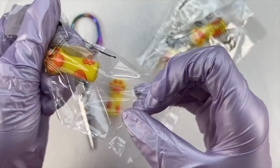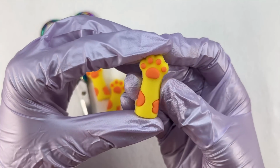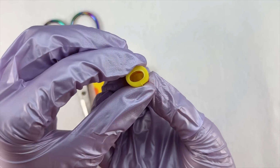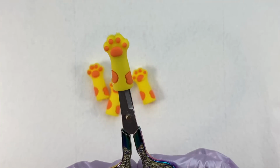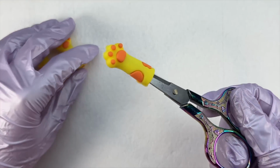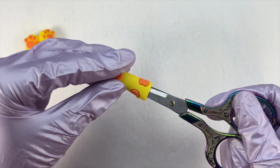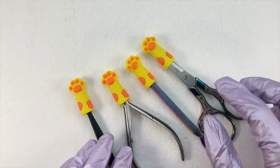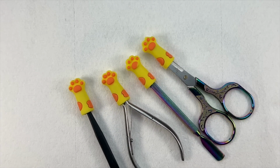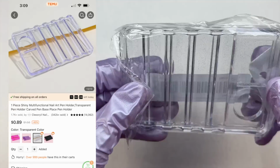The next items that I picked out are these cute little cat paws, like a silicone cover. These are great to cover the scissors if you have anything sharp in your nail drawer, like tweezers or cuticle nippers, anything that you have a point on it and you want to protect it a little bit better so when you reach into the drawer you don't prick yourself. These little cat paw covers are absolutely perfect for that.